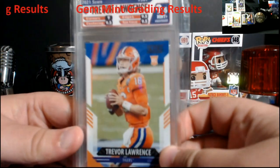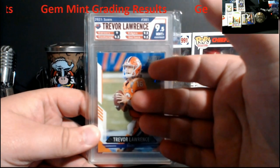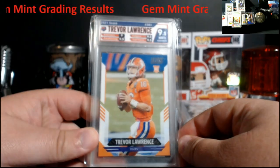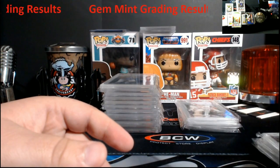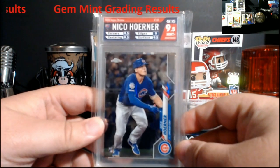Up next, Trevor Lawrence, 9.5. So if you guys notice, a lot of corner issues on Score, and that was a hobby box that I got. So, be careful out there with your Score. Them corners, very, very touchy on the thick stuff. Pretty cool on that. Up next, Nico Hoerner, rookie, 9.5.